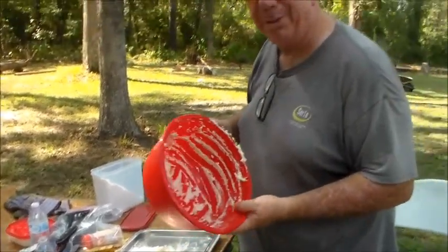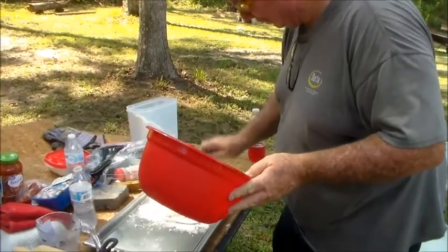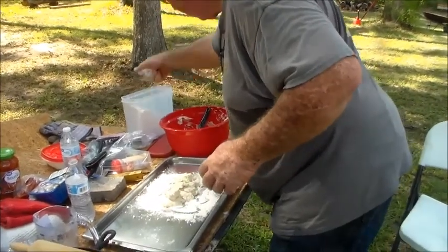You want to lick the bowl there, babe? No. No? She wouldn't know what to do if I didn't aggravate her and tease her a little bit.